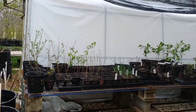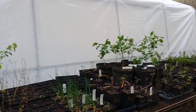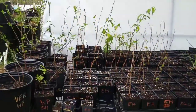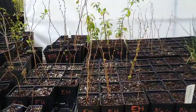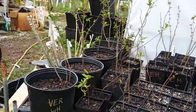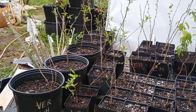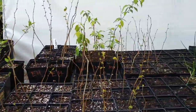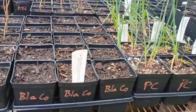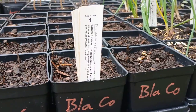Okay, these tables back here are all things that are not quite ready to go yet, but most of these will be ready by next weekend. We've got the native Eastern hazelnuts here, some nice wild plum seedlings in gallons and 2 gallons. Oh, some fun natives that we just bought in.